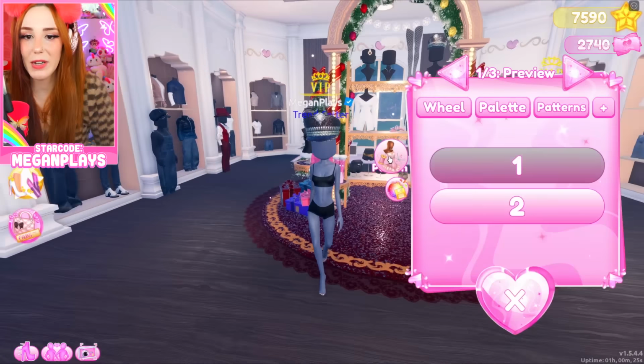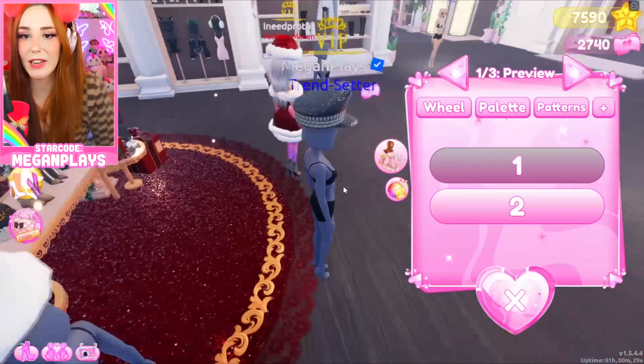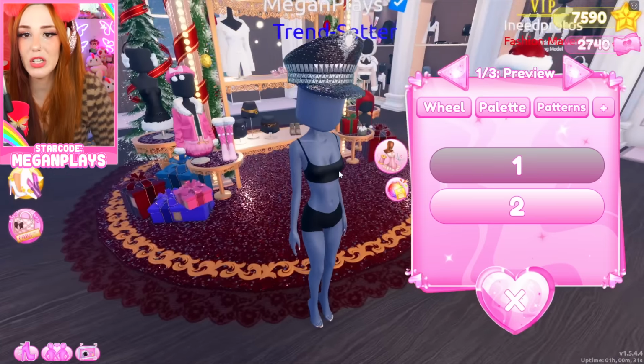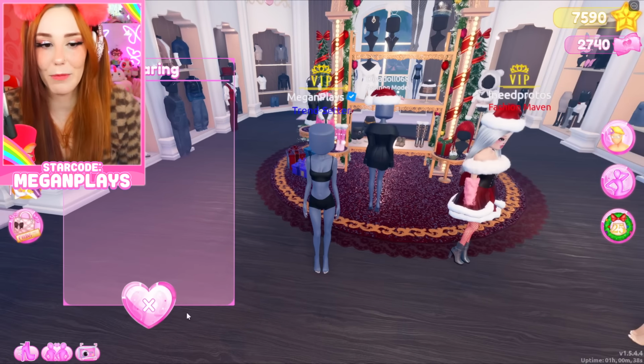This hat also has a couple toggles where it can just be plain like a little police hat, or it's kind of this studded, bejeweled, I want to call it a rave hat. I don't know if it has a different name. I've seen people wear them to raves though.